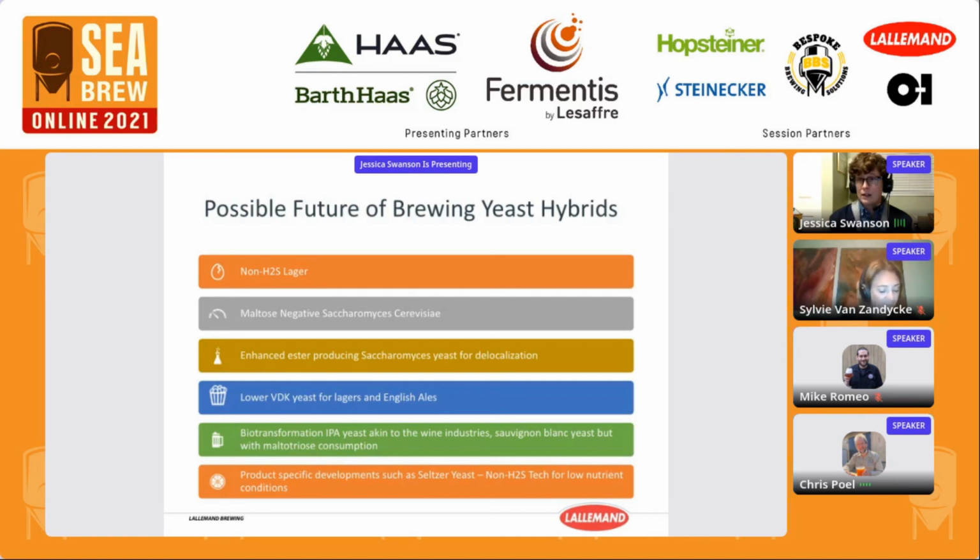Potentially doing enhanced ester production, again, for doing dealcoholized beer. A lot of dealcoholization methods strip out the alcohol, but they also strip out all the esters. So we can create a yeast that has 10 times, 20 times the amount of ester production, so that after dealcoholization, your beer still smells nice and estery. Lower VDK yeast for lagers and English ales for quicker tank turnaround time. Creating biotransformation yeast, similar to how the wine industry uses Sauvignon Blanc wine yeast for enhancing flavor and aroma of Sauvignon Blanc wines. We could do that to create an IPA yeast.